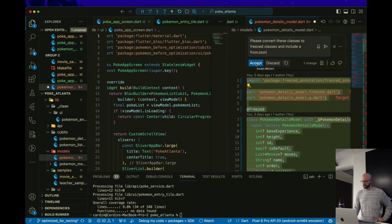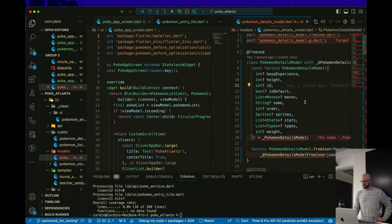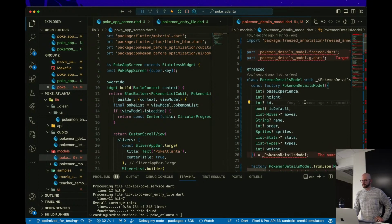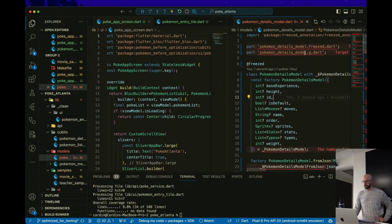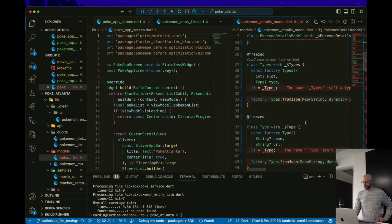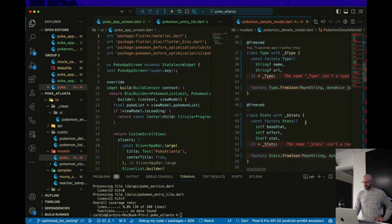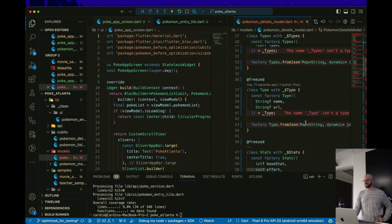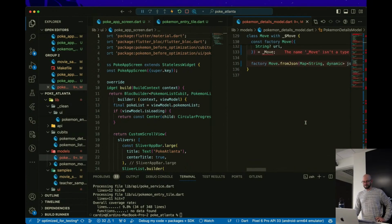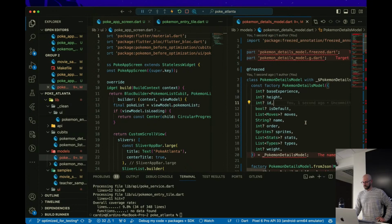All right, so let's see how it did. It usually does pretty good. It looks like things went really well. The reason we're seeing errors is because I haven't run build runner yet to generate these auto-generated files. But first look, I think it did pretty good. And that just saved me a lot of time trying to manually convert these, because there's at least 6 classes in here that I would have had to convert.